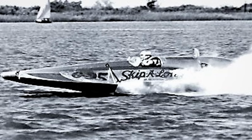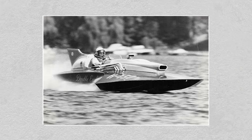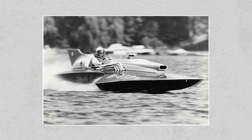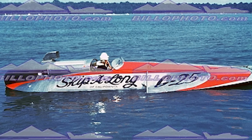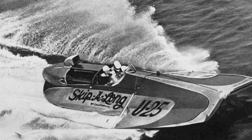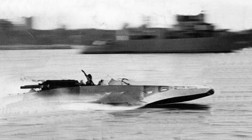However, during an exhibition at the Lake Tahoe Yacht Club Regatta later that year, Skip-Along tragically sank in 469 feet of water. Due to technological limitations of the time, recovery was impossible, and the boat remained submerged for decades. In 1984, advances in deepwater retrieval enabled its resurrection, and it was subsequently displayed at the Hydroplane and Raceboat Museum in Seattle. Skip-Along remains a testament to the daring innovation of mid-20th century hydroplane racing.